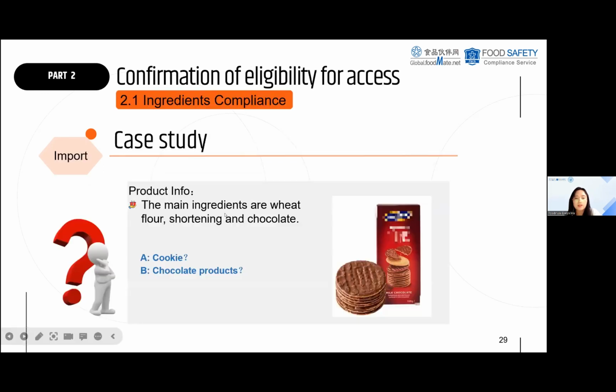The ingredients compliance can be both difficult and a risk. To ensure the compliance, the first step is to accurately classify the product. Please see the case study here. You can see some information along with the picture. Now, let's determine whether it should be categorized as a chocolate product or a cookie.